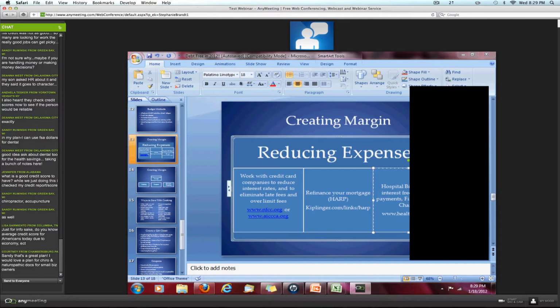Okay, so we're going to move on to creating margin. What is a good credit score to have?